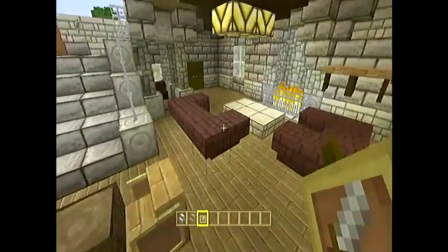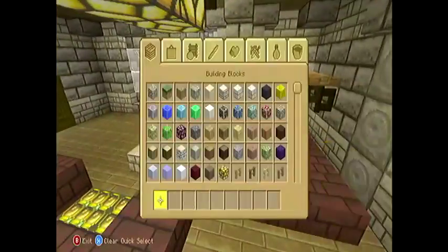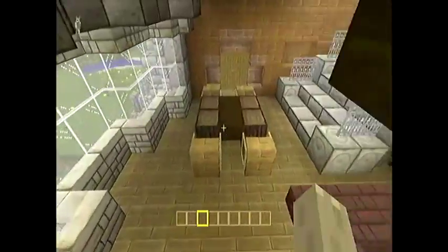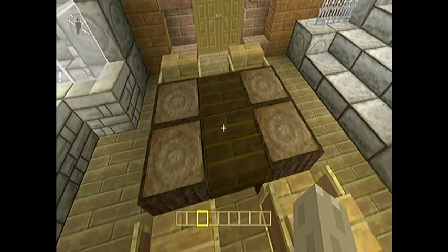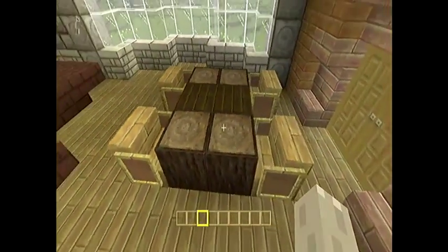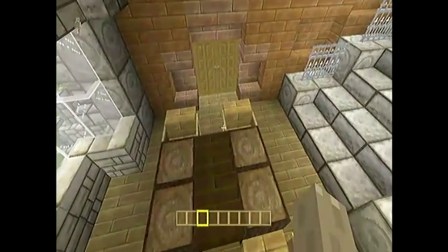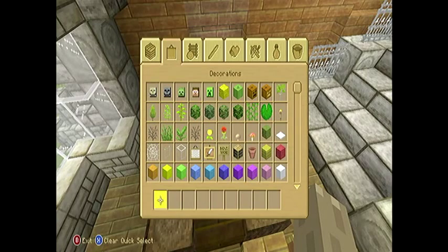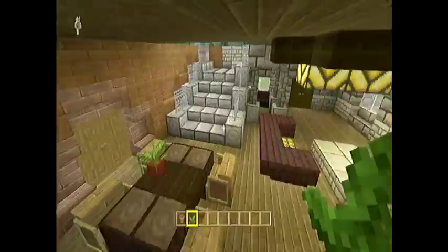Shut this door. It's getting drafty. There's a hole in the ceiling. Right, anyway. Yeah, we've got dining room area thing. Funky looking table, that. I quite like that design. Different. Something for the table. Let's have a plant on the table. A fern in it. Like so.